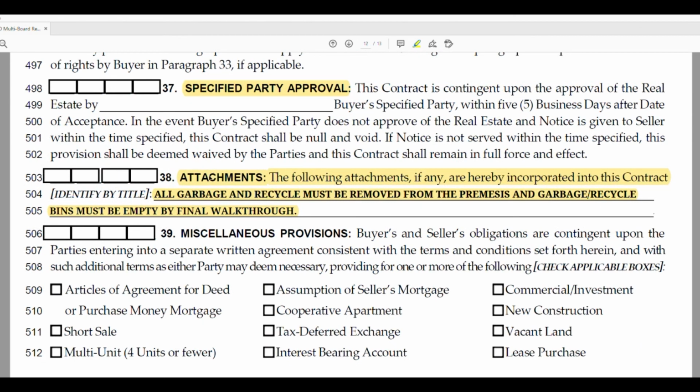This is the very last portion. If for any reason you have other things that we want to go ahead and place in here, I have other appraisal clauses and things of that nature. We just go ahead and throw it on this line. So something that I always put in for all my buyers is all garbage and recycle must be removed from the premises, and garbage recycle bins must be empty by final walkthrough.